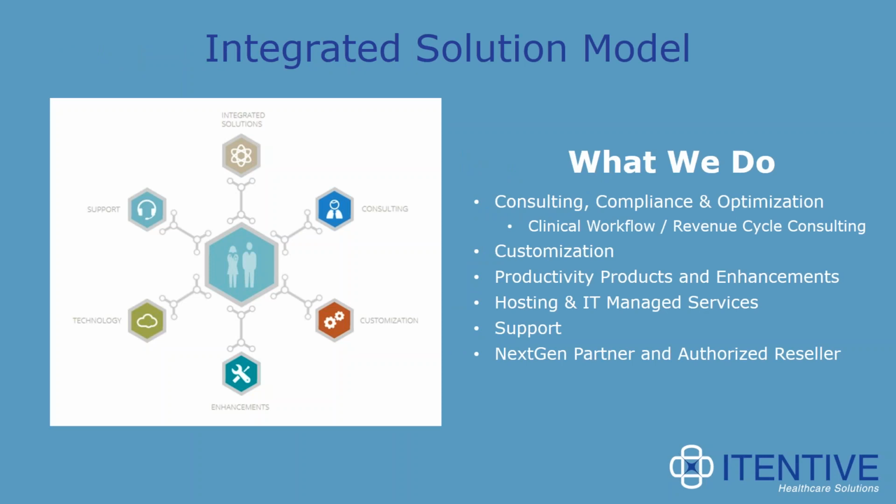What we do is we have a consulting side of the business, as I mentioned, where we can come in and work with you on improving workflows and business processes and revenue cycle management consulting. We have a group of developers that can customize templates within NextGen. We have a group of developers that have developed these productivity tools that we just talked about today.